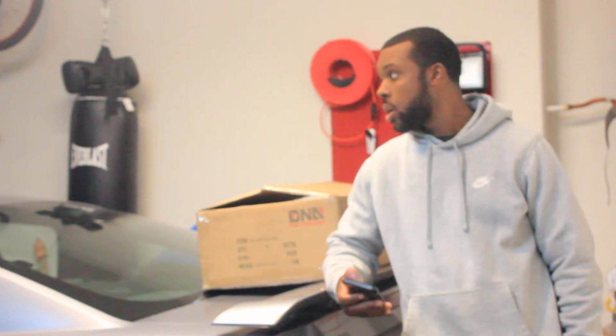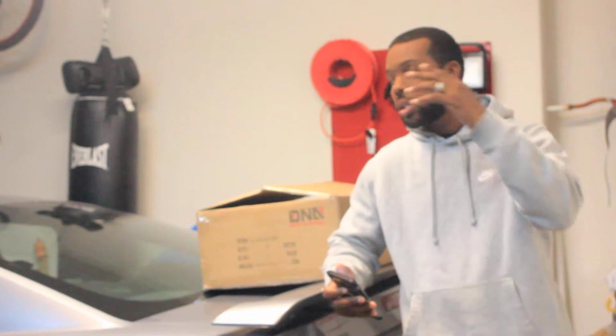Today I'm just going to do an open box on a part that I received for the '06 Mustang. I'll probably just do quick, 1 or 2 minute open box videos as parts come in, and then as everything gets developed and painted and put on, I'll make videos of that also. So today I received my headlights.